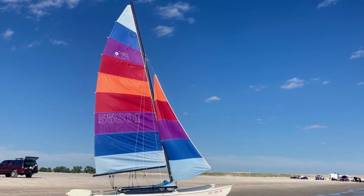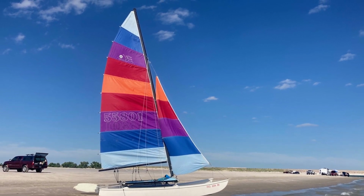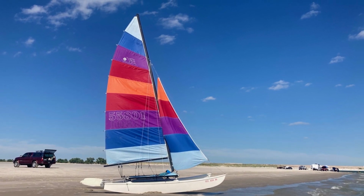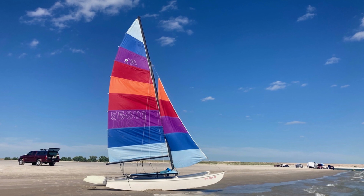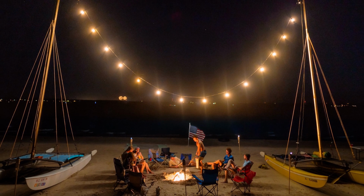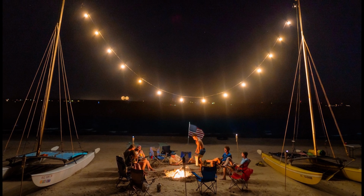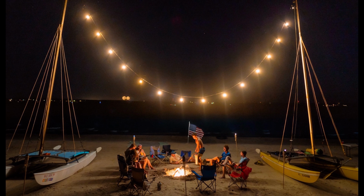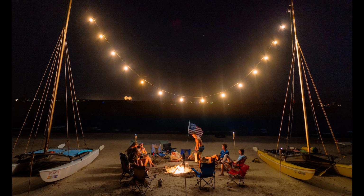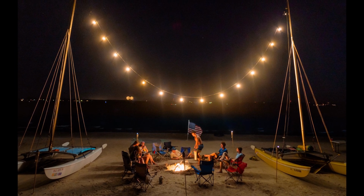The guys have now clocked up a very respectable 20.4 knots on Jonathan's Carumba, which is now on the speed stick. And that was set on the week of the 4th of July. What a great way to celebrate. They had quite a few days of fantastic high-speed sailing, and possibly the best beach setup we've had to date.